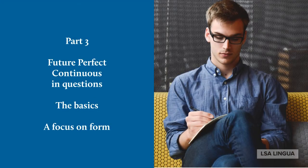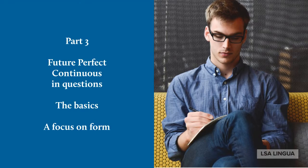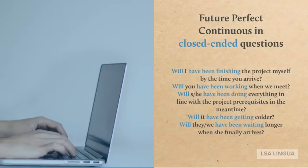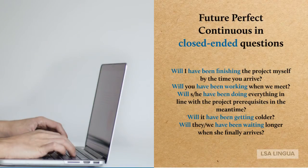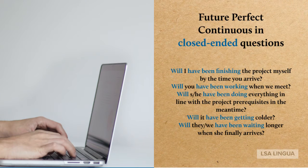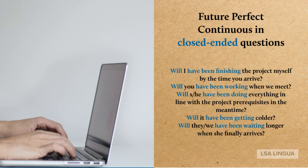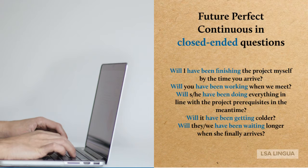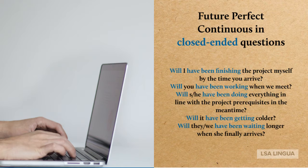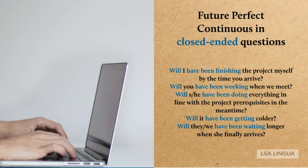Part 3, future perfect in questions, the basics, a focus on form. Will I have been finishing the project myself by the time you arrive? Will you have been working when we meet? Will she have been doing everything in line with the project requirements in the meantime? Will it have been getting colder? Will they have been waiting longer when she finally arrives?